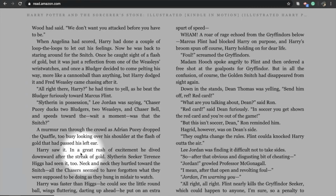Harry saw it. In a great rush of excitement, he dived downward after the streak of gold. Slytherin seeker Terence Higgs had seen it too. Neck and neck, they hurtled towards the snitch. All the chasers seemed to have forgotten what they were supposed to be doing as they hung in midair to watch. Harry was faster than Higgs. He could see the little round ball, wings fluttering, darting up ahead. He put on an extra spurt of speed.